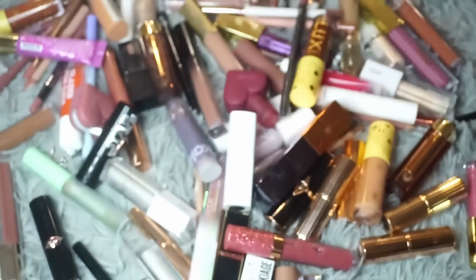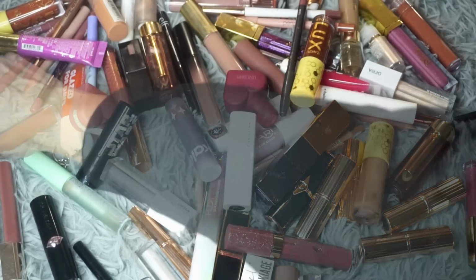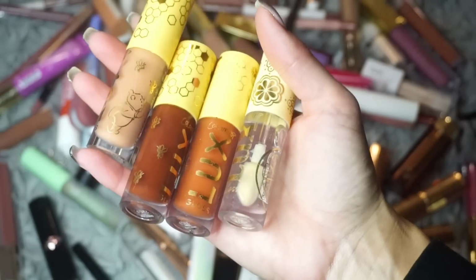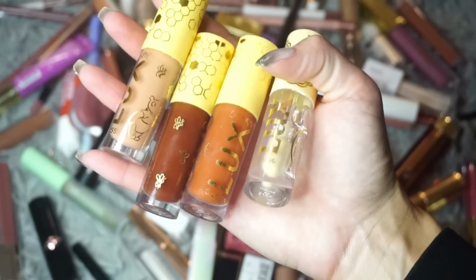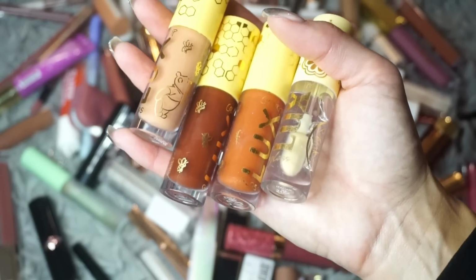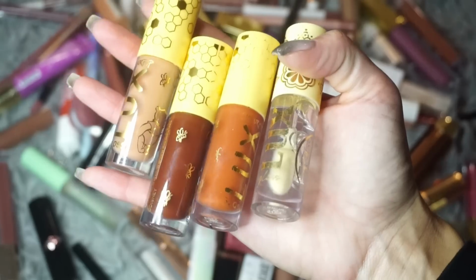I don't feel like I need so many, but I do want to keep a majority because I do love them. I see some more glosses from Colourpop, and these are their Luxe glosses. I do like the Luxe glosses from Colourpop, but I just feel like I like other glosses more, or that I've just been going for my lip oils even more.